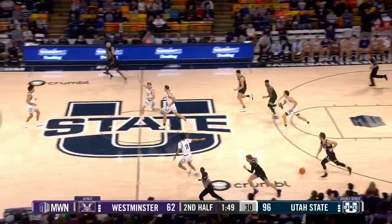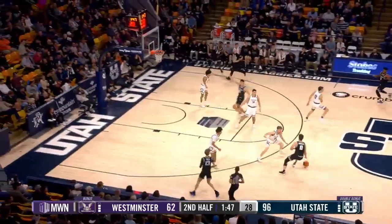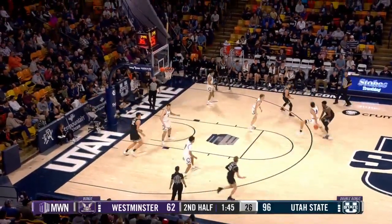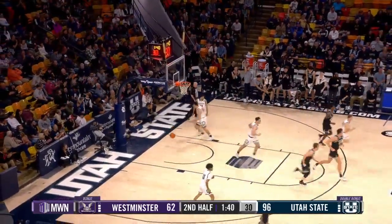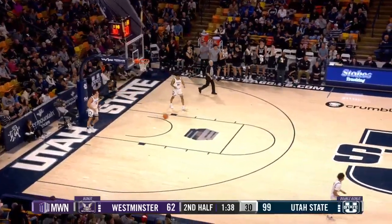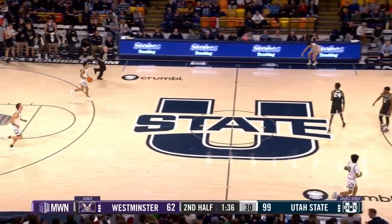Rebound ripped down by Landon Brenchley. His first rebound of the season in his Aggie career. Leaves it for Idlerock. Pump fakes the three, steps to the side, shoots the three, and knocks down the three. 99-62, Aggies up by 37.